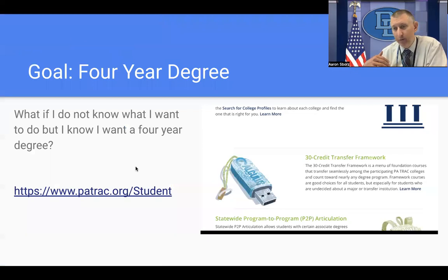Now, if you know that you want to transfer your credits, you know you want to go on to a higher institution, get a 4-year degree, you want to make sure that you use a general goal. You don't know what specifically you want to go for yet, but you know that 4-year degree is what you want to do. Well, there's something that you can do as well to benefit yourself. You can use this website on the left here. This is PA Track for students. It's .org. I'll link that in the presentation that goes out.